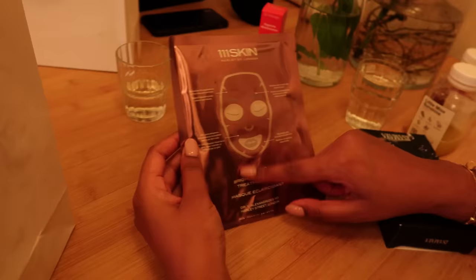So this is a face mask, Rose Gold Brightening Facial Treatment Mask by One Skin, which I've heard many good things about. I'm gonna try that tonight. No wait, sorry, it's just one mask. We can reuse it. You can use the serum inside it.